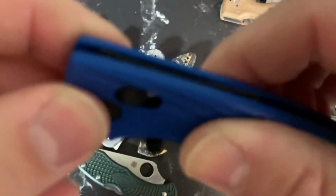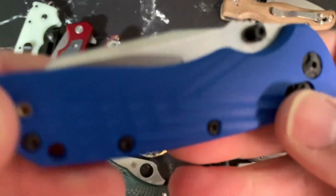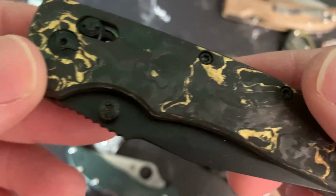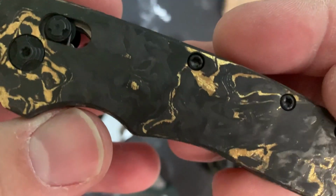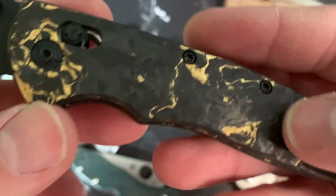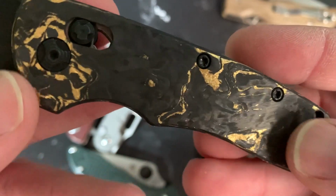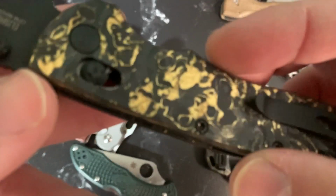I will say the polymer scales are not the best feeling thing in the world and not the grippiest thing in the world, which is partly why I picked up a version in carbon fiber. This is Scorpion. This is an exclusive to Smoky Mountain Knife Works. They call this combination of colors Scorpion carbon fiber. I think it's from Fat Carbon. It's got sort of a gold inlay or gold material in there.